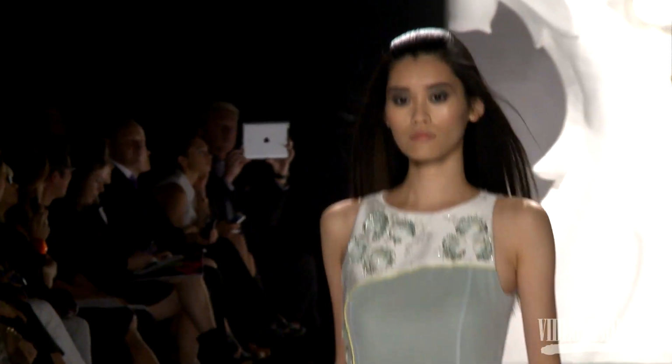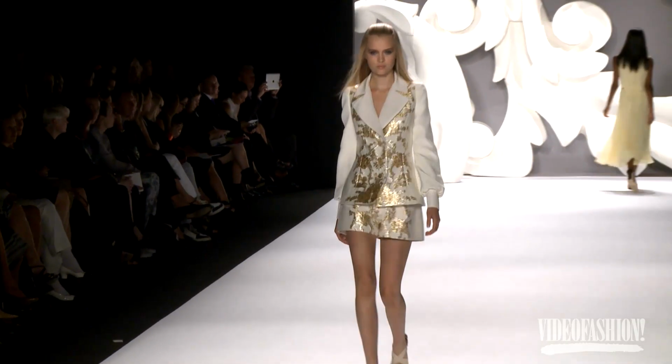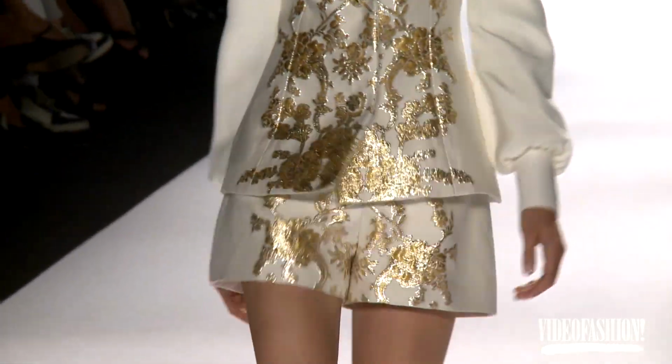It has a new silhouette that is a bit higher waist and very long and fluid skirts and shorts also for the evening. And the shoulders are narrow. It makes the women look very long. So it's a nice silhouette.